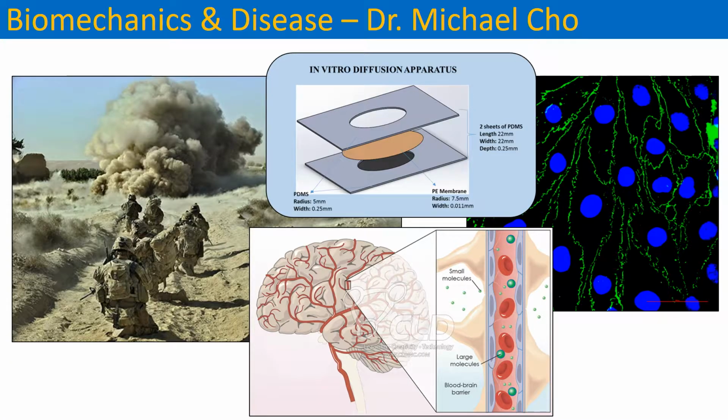Research led by Dr. Michael Cho utilizes tissue engineering principles to mimic brain tissue. Studies of brain injury are critically needed to address the increasing occurrences of trauma in the battlefield as well as in contact sports. By exposing the system to shock waves and determining the extent of tissue dysfunction, their model can help find out how blunt force manifests damage in brain tissue.